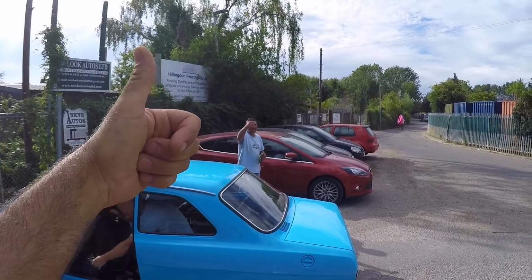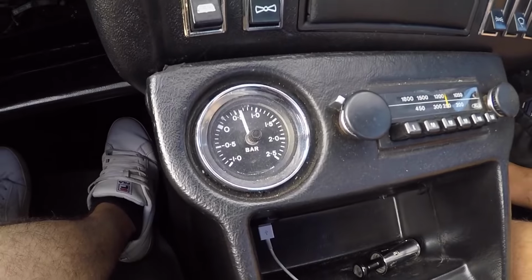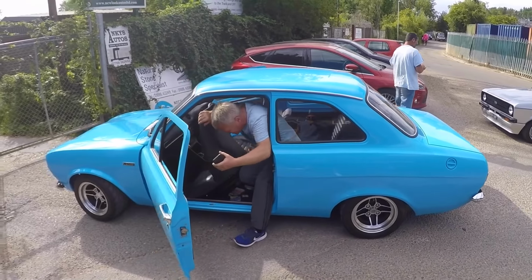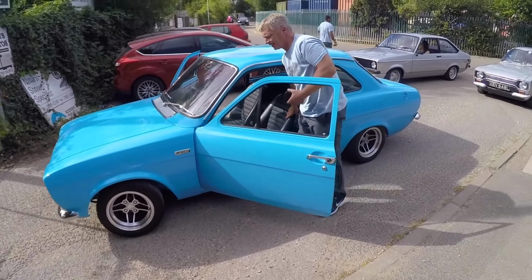What a machine, what a drive. Kev, thank you. What a machine. It's actually running on low boost at the moment. It's only making about 0.6 bar. So there's something wrong, but still, what a tool. And the grip with these R888 tyres as well.